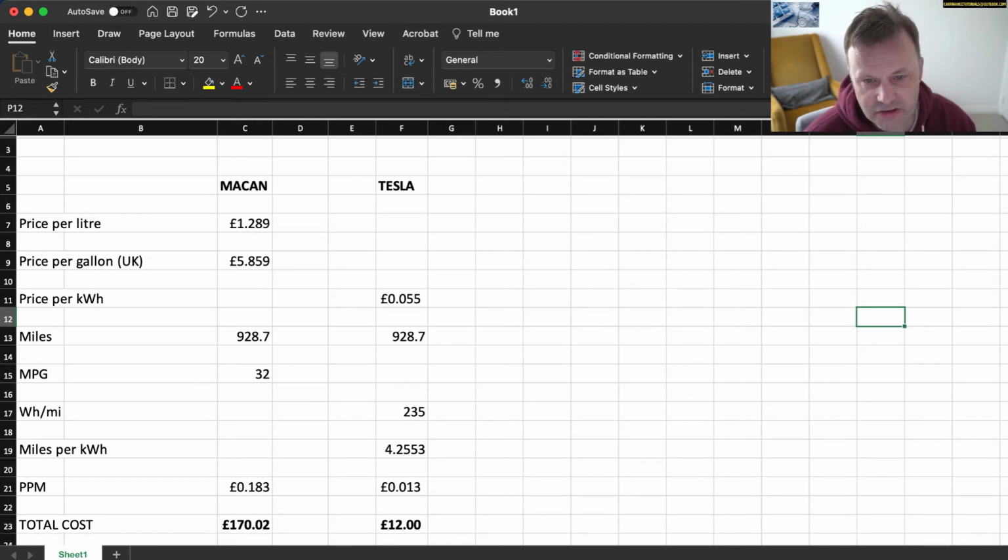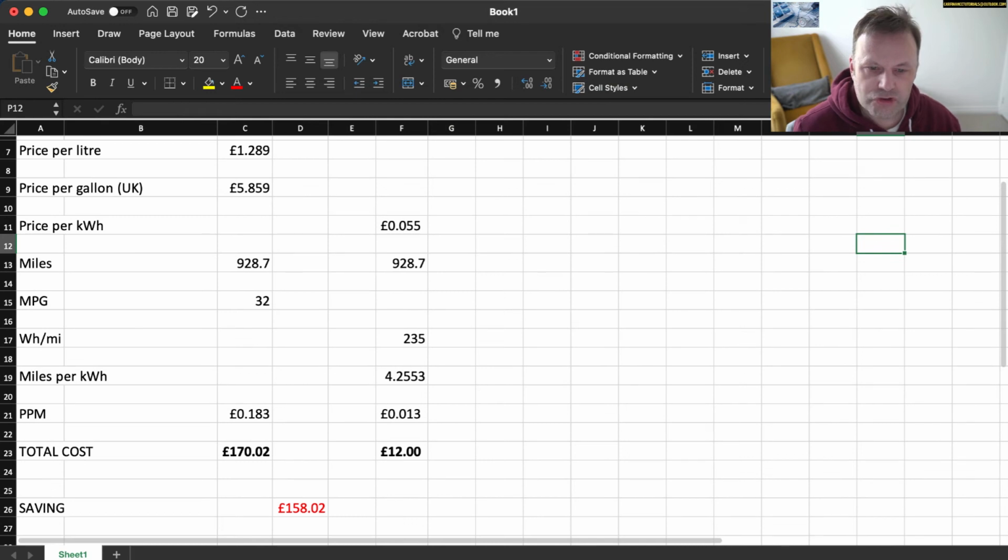If I take that 928.7 miles and multiply that by 1.3 pence per mile, it's cost me 12 quid, believe it or not. 12 quid versus 170 quid for just under 5 weeks travel. That is a saving in 5 weeks of £158.02. That's extraordinary.